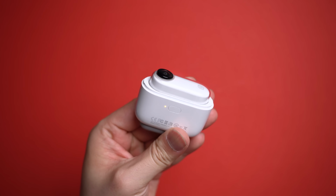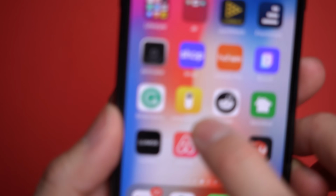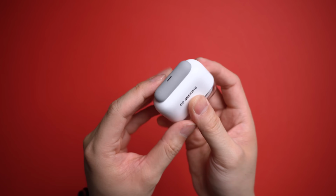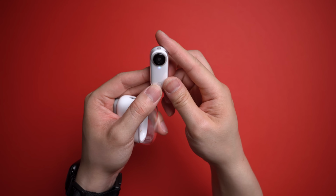When you're done, you can snap it into the case auto-magically. It starts charging the camera in its protective sleeping pod, and with the built-in lightning jack, you can plug it right in and transfer all the files directly to your iPhone to edit and export. So if you're looking for some unique B-cam footage or just want to spice up visually the way you tell stories, hands down, this is the best tiny camera on the market to date.